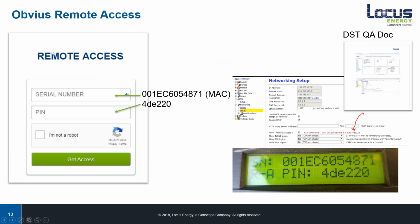So again, you're going to get that remote access login once you've used your general Locus credentials. And then all you need to know is the serial number of the Aqua Suite. So pretty self-explanatory, that's just the MAC address. And then lastly, the PIN.